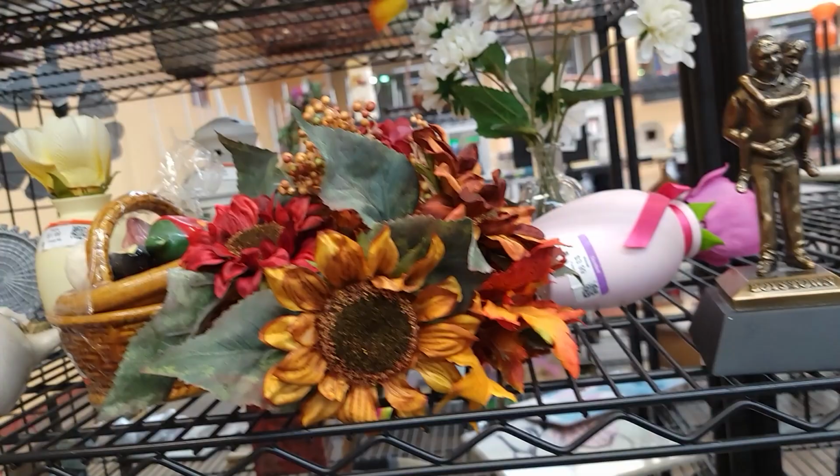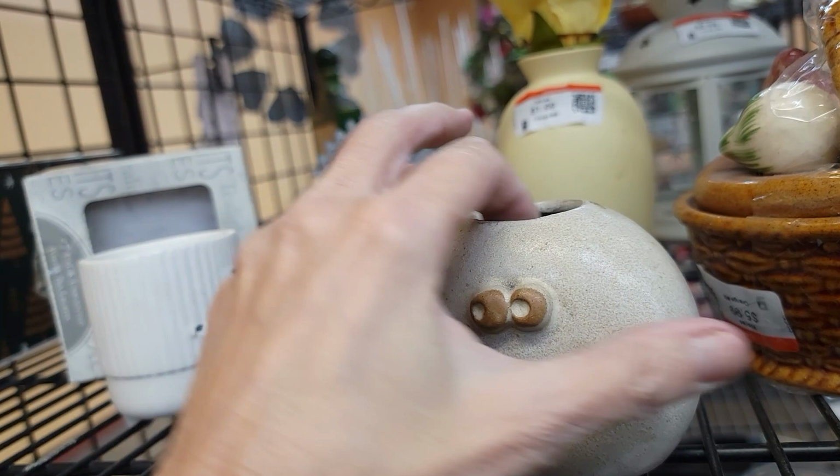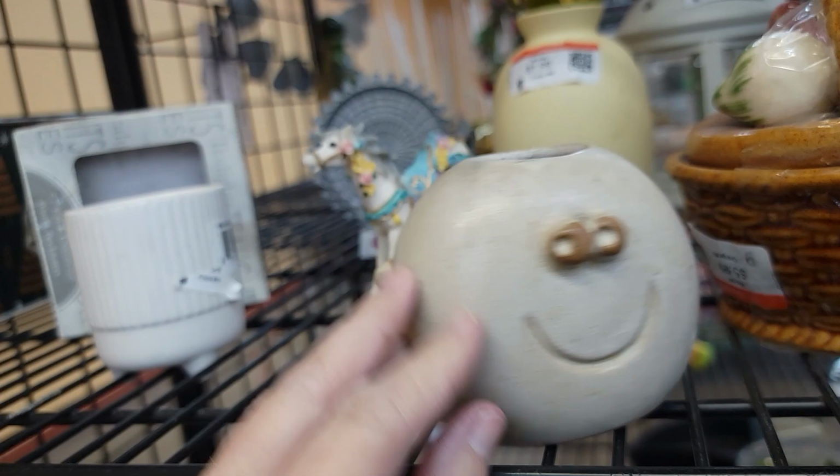He's cute. Oh, he's a little whale planter. Look at him. Look at that face. It looks like he might have some age on him, too. He doesn't have a price. I'm sure they'll give me a good price. I hope they'll give me a good price. Let's put him in the cart.